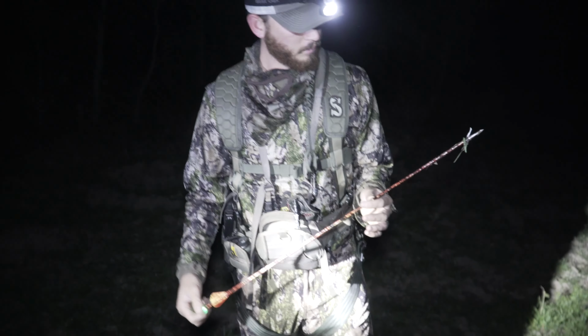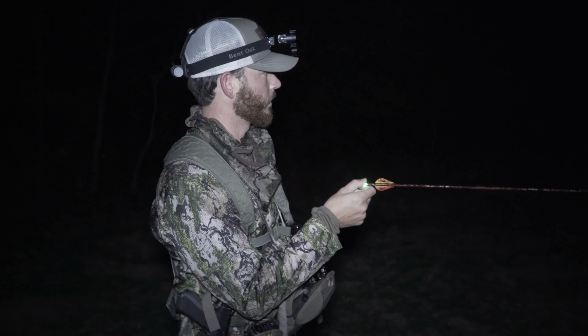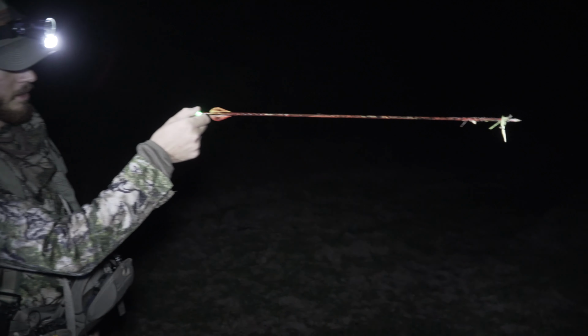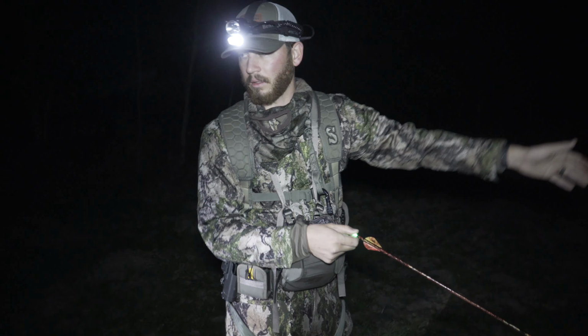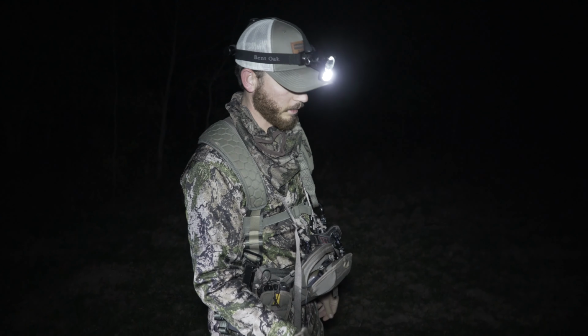It's covered. So he ran in. He ran in about 75 yards up here on the tree line. I figured maybe one of us can pull the truck up, but I'm just gonna follow his blood trail all the way so I know the exact spot he went in, because if we don't find it, we're not gonna be able to get in there on him.